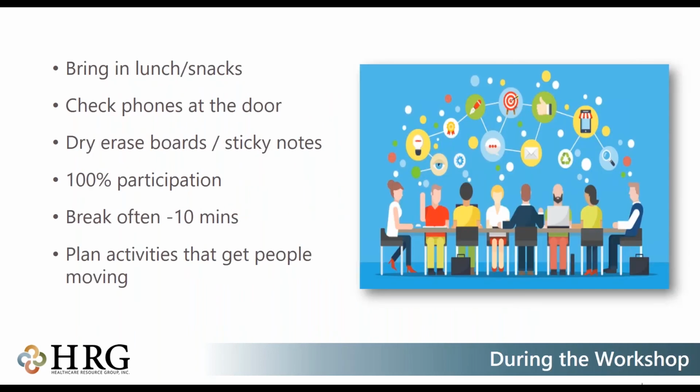Just a couple of tips. So during your workshop, bring in some lunch, bring in some snacks, give people a moment to kind of relax a little bit. If they're hungry at 2 o'clock, say you do a full day event, and everybody's kind of going downhill after lunch, it's the afternoon slump, get some snacks for them, make sure that they're awake, and continue to contribute those great ideas.